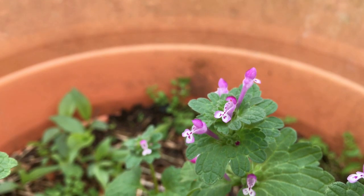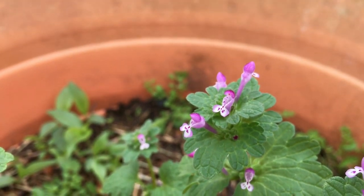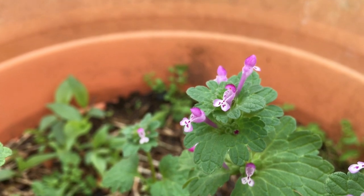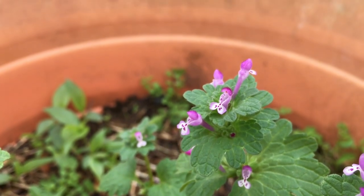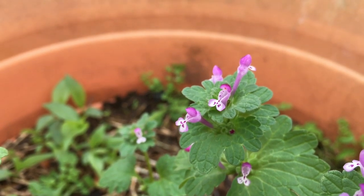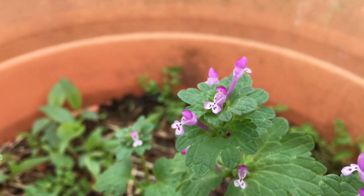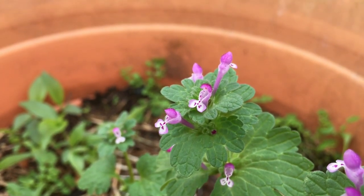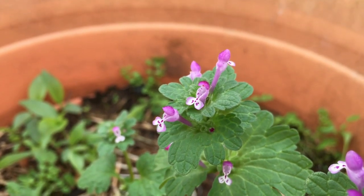So when you see this growing in your yard or in your garden, don't cut it down. It is an annual, so it will reproduce from seeds. But it's something that you want to have. And I think this is one of those good plants that we all should know about. It's not just a weed. This is a good edible plant that we all need to be growing in our gardens.